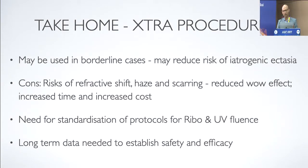So the verdict is out there. We don't really know whether it's 100% needed, but it seems to be fairly effective and safe in terms of not altering the refractive outcome and not causing too many complications. What are the cons? You do have a risk of refractive shift, although studies have shown that it's not significant. Haze has been there in all of them, except LASIK has not shown too much of haze. And because of that, you may have a reduced wow effect. Also, because of the increased time, the patient may not be very happy with it.